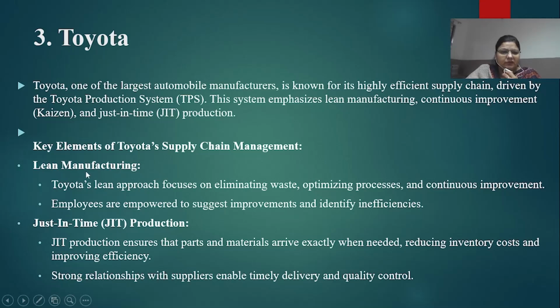So first of all, we will concentrate on lean manufacturing. As we know, Toyota's lean approach focuses on eliminating waste, optimizing processes, and continuous improvement. Employees of Toyota are empowered to suggest improvements and identify inefficiencies.